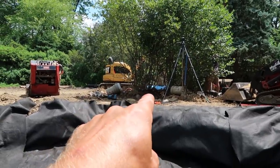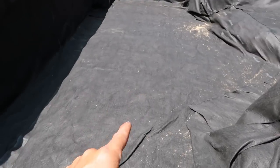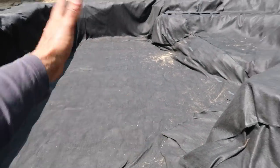So the next step is going to be moving the roll liner, which is strapped up on the mini excavator. We're gonna actually bring it down to set it inside of the pond, open it up, and kind of unroll the whole thing in here rather than trying to schlep 2,500 pounds of liner in here with only four guys. So trying to make light work of this. Wish us luck, and we'll try and do this.